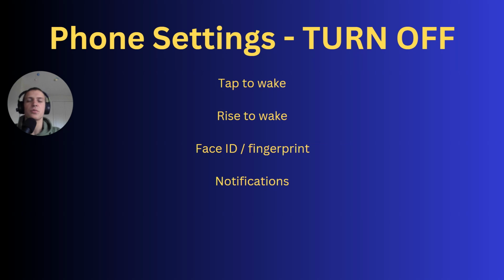Because again, that 3 seconds of extra work you have to do is friction to stop you going on your phone. Because it's not just tap your fingerprint, do your Face ID, boom, I'm on it in 1 second. It's like, oh, you have to put in your passcode, like a 6-digit passcode on your iPhone or something. Okay, it's friction. The other one is notifications.